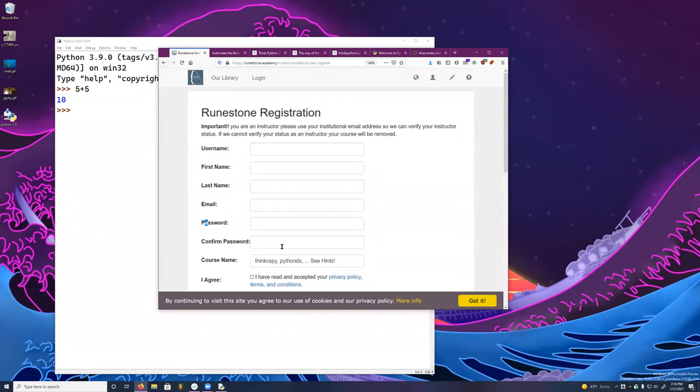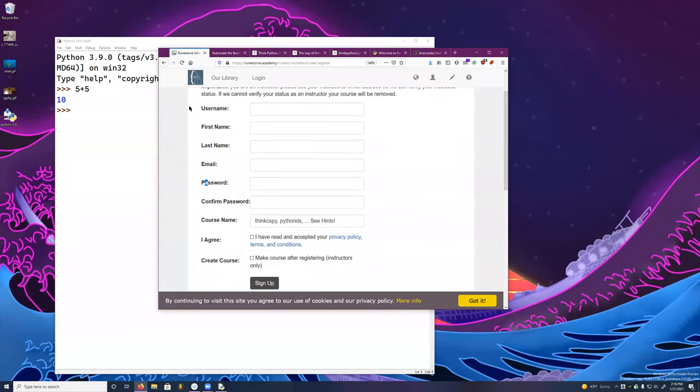Hold on 1 second. Okay, 1 second about the labs. I will get that. Let me finish the Runestone registration thing, because we're going to be working on Runestone today. Okay, so first off, here's all the Runestone registration stuff.